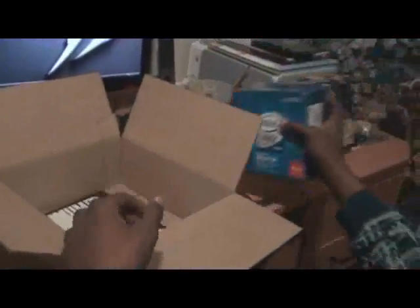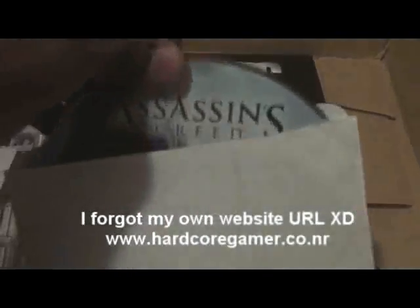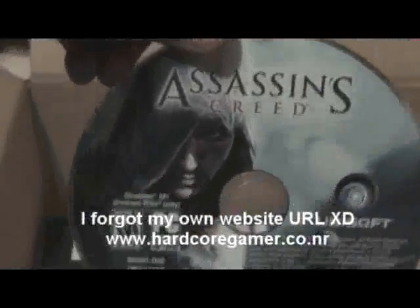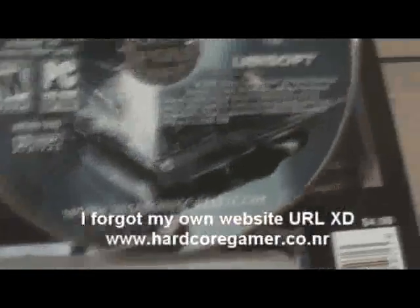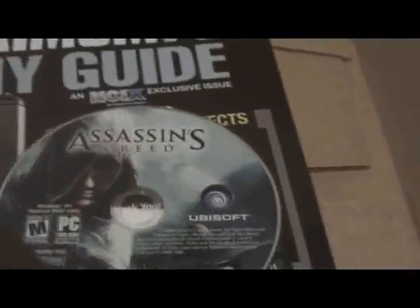Let's get this open. Well, let's see what else is in here before that. So, this is a free copy of Assassin's Creed. It was just a promotion. I didn't really care. I already have Assassin's Creed. Might be a free giveaway on hardcoregamer.net. You guys should check out the website. I'll provide the link on the side. Assassin's Creed, rated M for mature. I think it's a decent game. I think it's overrated. I really loved the idea in the beginning, but it kind of got repetitive after the third assassination. So there you go.